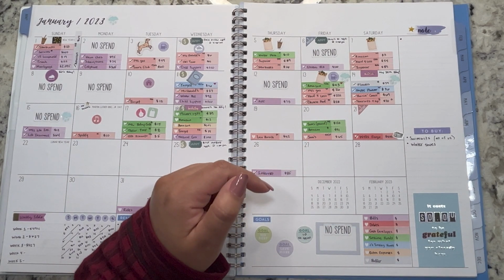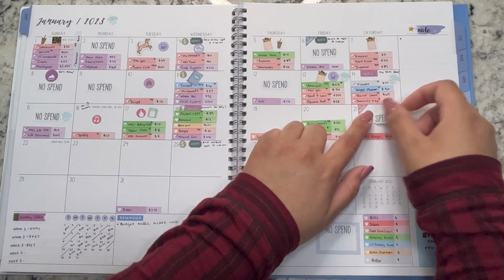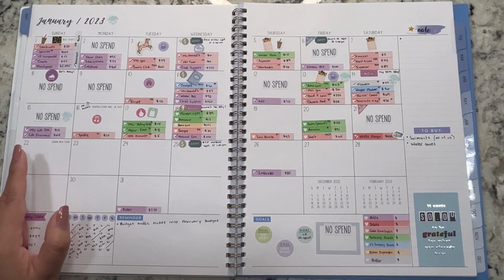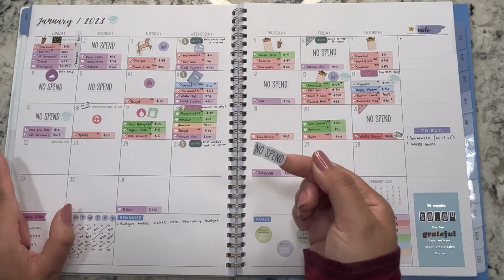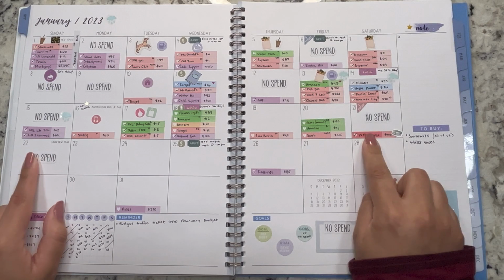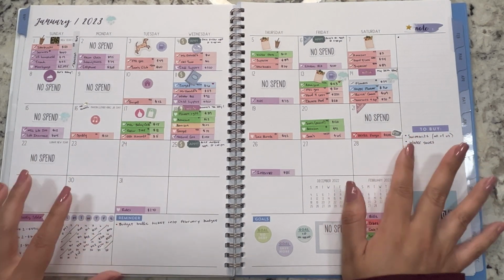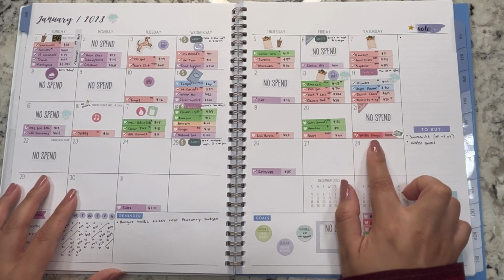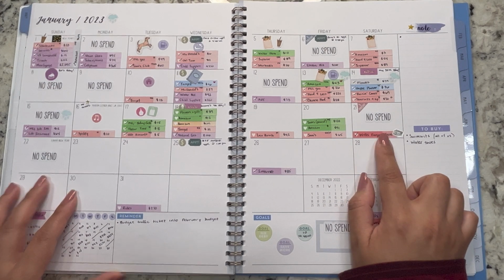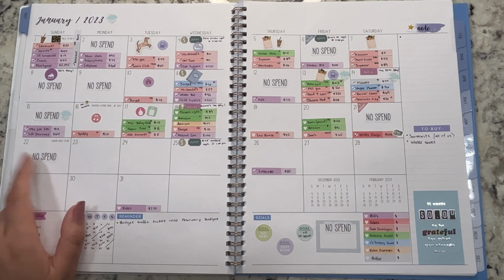On the 21st, it was a no spend. The first no spend of the week. On the 22nd, it was also a no spend. Oh, by the way, this bread, if you're new here, if you aren't, you already know all these colors. But red is for our debt payments. So that was $450 there. And then all of these purple ones are for bills. And that's it for the 22nd.